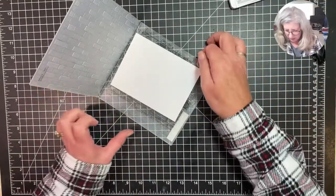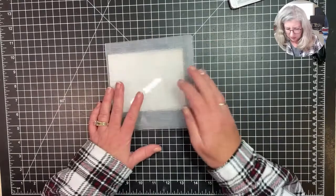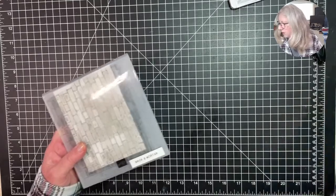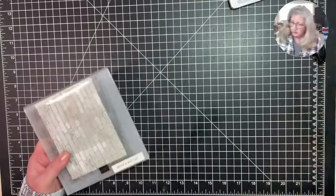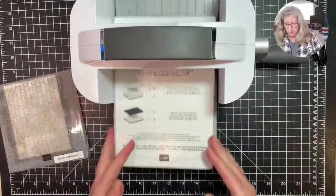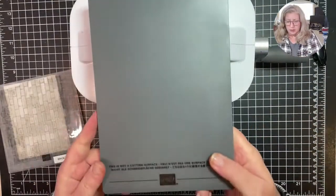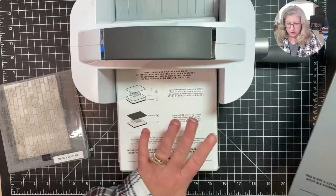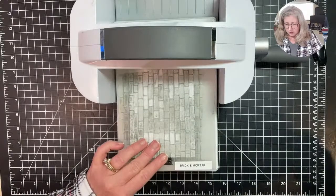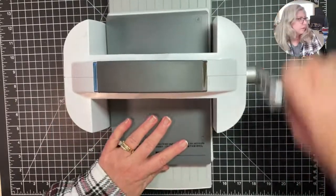Put this down, make sure it's pretty straight so your bricks aren't all wonky, like so. And then you're going to close it up, and the sandwich that you use for die cutting 3D folders is the base. You use the base plate, which is number 1, and then you use the number 4 top plate. So you take out 2 and 3 and just go with 1 and 4 when you use a 3D embossing folder. So you place it seam side in on number 1 plate, and then you lay number 4 over the top and crank away.